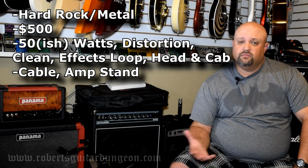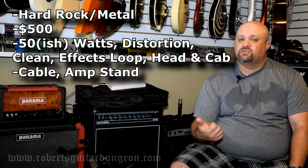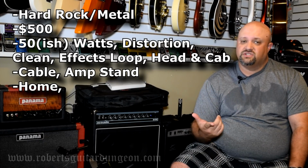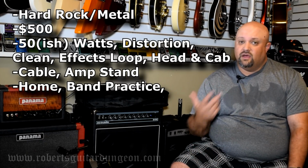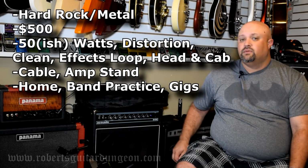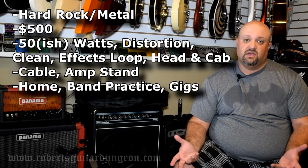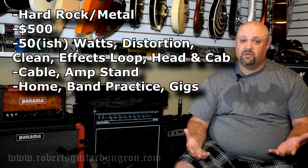Where will it be used? Let's assume that this is going to be an all-purpose amplifier. So I'm going to want to practice at home with it. I'm going to want to take it to band practice, and I intend on playing some small gigs with it. In this instance, I'm going to assume that small gigs will involve a PA system of some kind, and the amplifier will be mic'd up in a live situation.